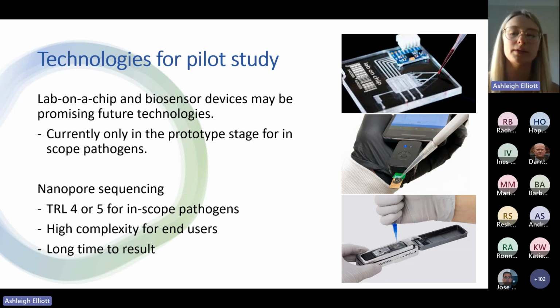So, maxing out around TRL5, we didn't feel like the scope of the pilot study could contribute to the development of these, or it wouldn't be where our efforts would be best placed, because we wouldn't want to just add another prototype to the many in the literature, which may be unlikely to progress further and commercially available for in-scope pathogens. We wouldn't be in a position to validate or test a current prototype.